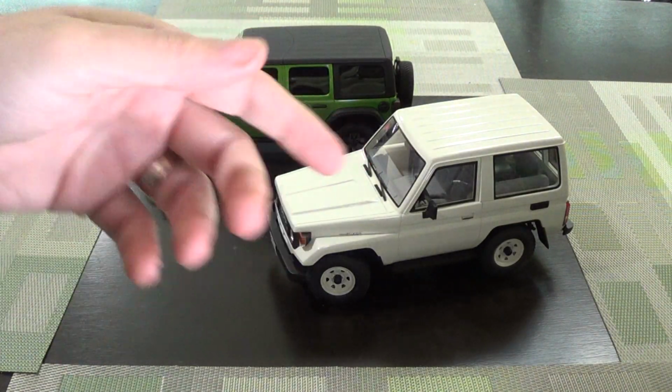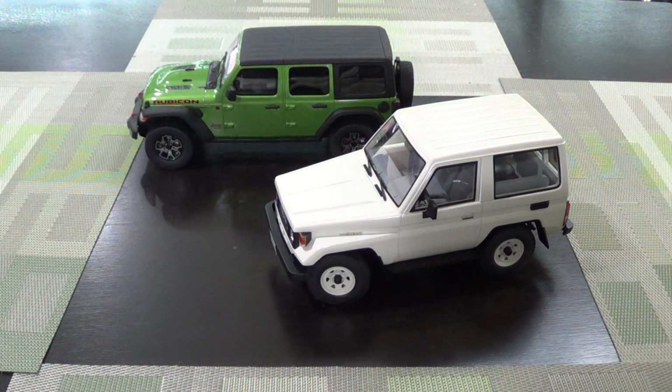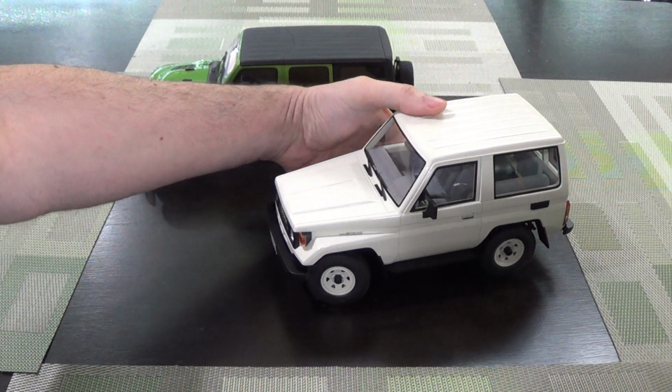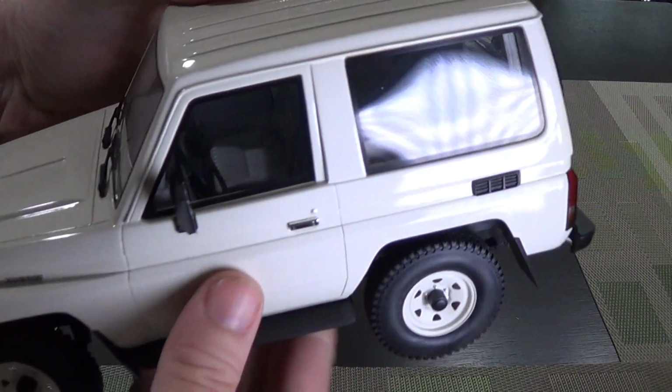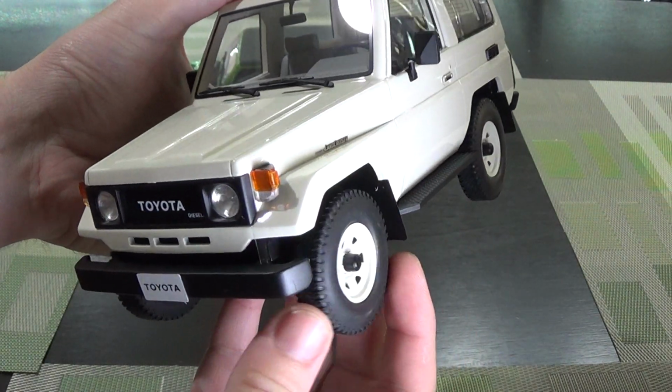But in my American Excellence haul is a Cult Scale Toyota Land Cruiser, early to mid 80s, about 1984, the BJ70. I don't know that we ever got this in the United States, certainly not as a two-door. I'm a little light on my Japanese vehicles. This was a good score for me.